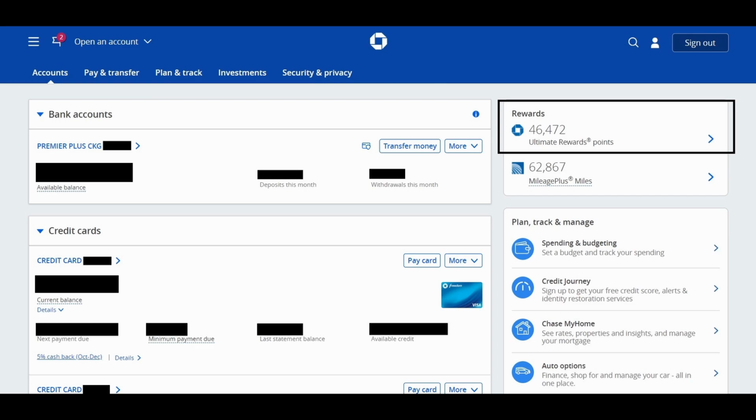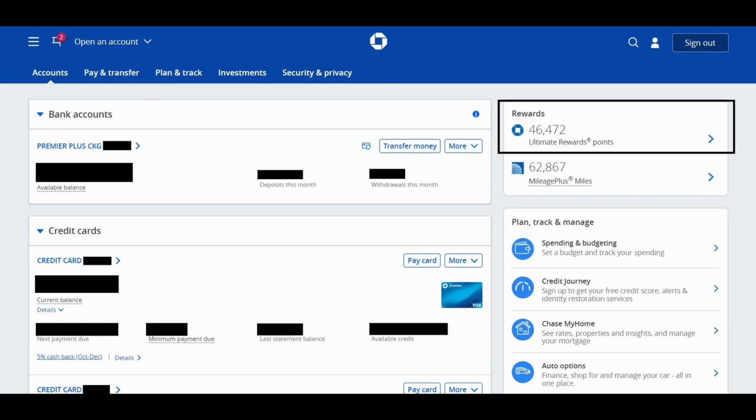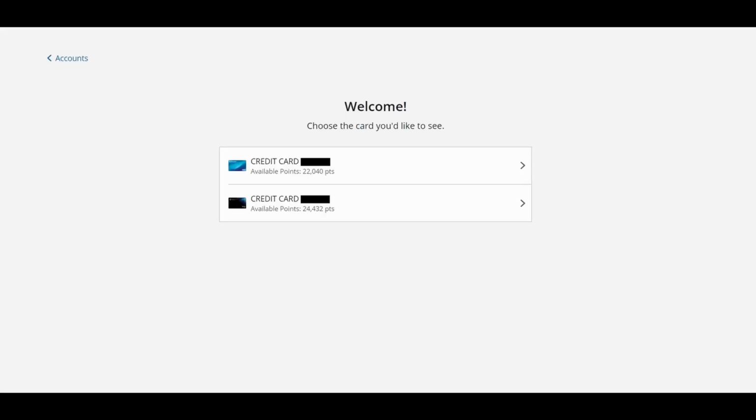I currently have 46,472 Ultimate Reward points and 62,867 United Miles. FYI, you can't do anything with your United miles here on the Chase website. You'll have to go over to the United site to use those, but it doesn't matter because we're only combining UR points here today.